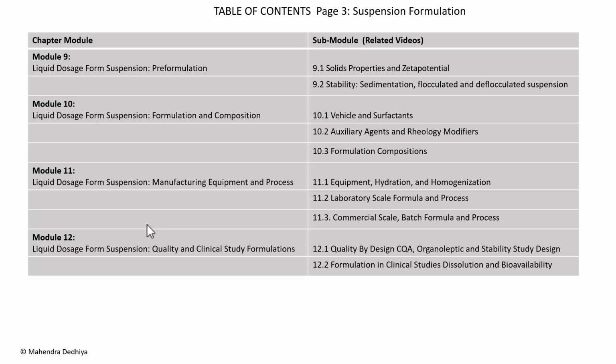Suspension modules are modules 9, 10, 11, and 12, and they cover properties of solids which are suspended, zeta potential, sedimentation, different types of suspensions, types of agents used, rheology modifiers, vehicles, surfactant, and formulation composition. In this case also, equipment needed to hydrate the solids and for homogenization are detailed. Laboratory scale formulas and processes and commercial scale batch formula and processes are also included.